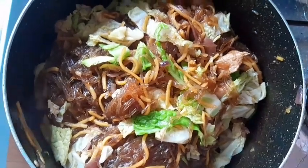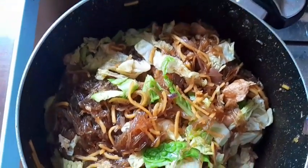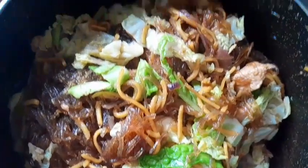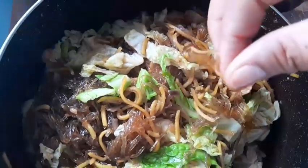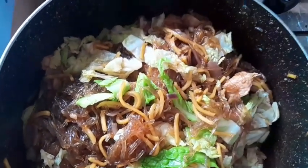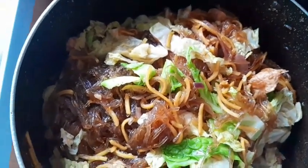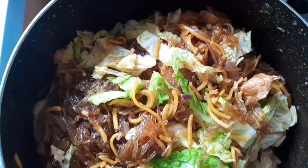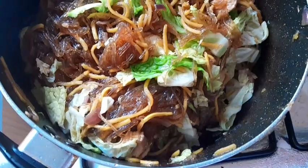So ayan na, guys, this is it. Our homemade noodles. Yan siya. It's like this, but I don't know because our sotanghon is very soft. This is because it's a different brand. So let's see how my kulot finds the taste.